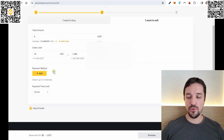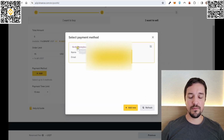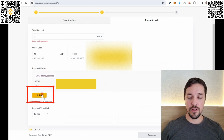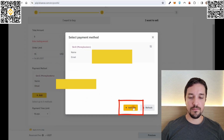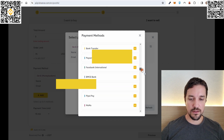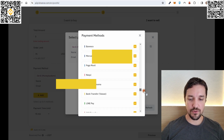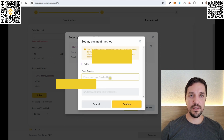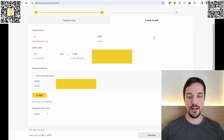After that, you have to add different payment methods. For example, clicking add. I already have Skrill as a payment method, so I can click in here and add a payment method. In this example, you click on add and you can add a new one. For example, we said that we are going to work with Sell, so we have to search for Sell in here. Here it is. You have to write down your email attached to your Sell account and then click on confirm. In this way, you're going to have Sell as a payment method.